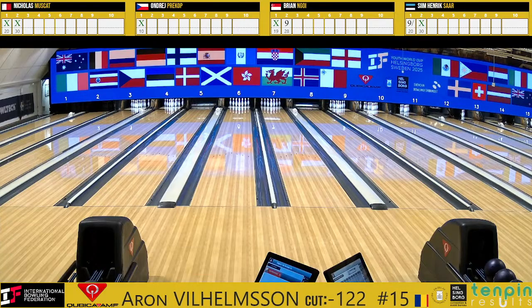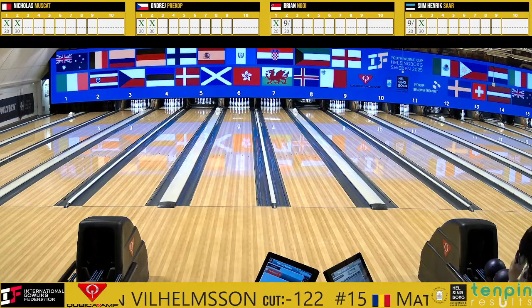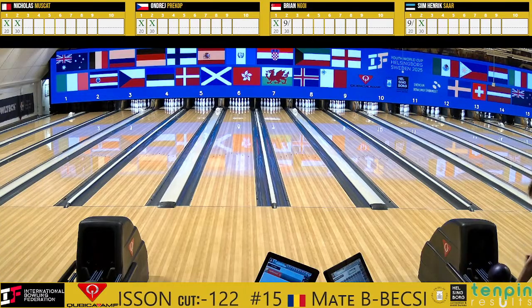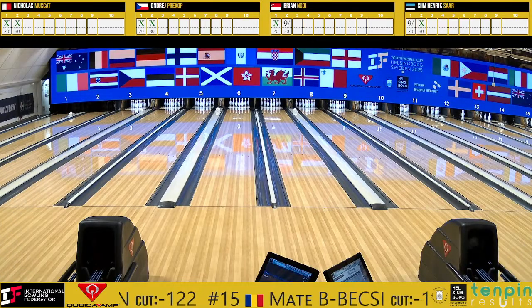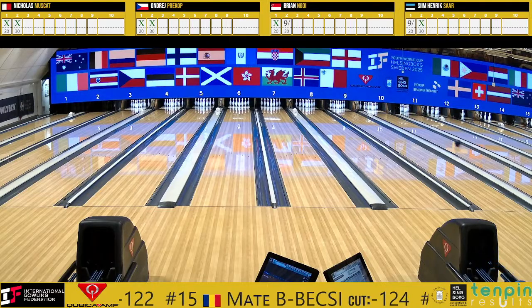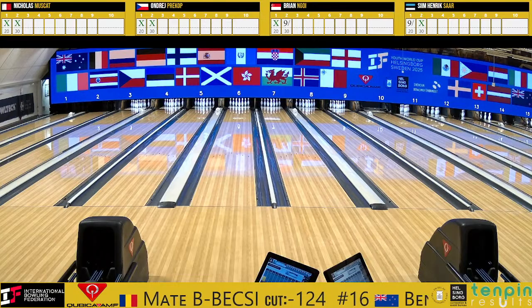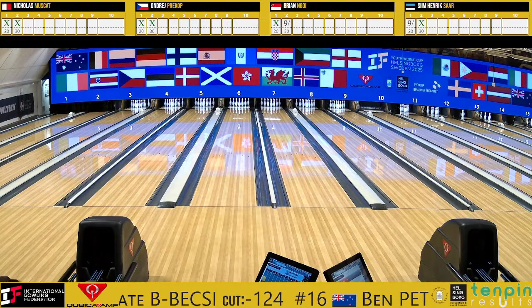So for you as a coach, is it something that you talk a lot about with the bowlers? Do you just try to help them find the easy spot on the lane, or do you also talk a little bit about the pin fall and how the pins are falling, to make sure they're on the right spot, or with the right ball on the right spot?